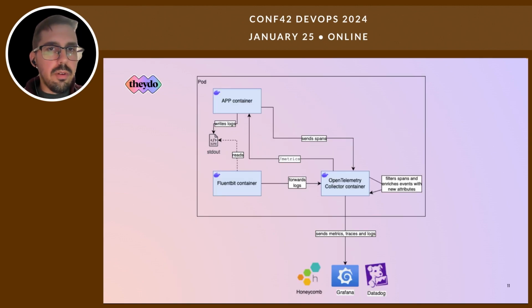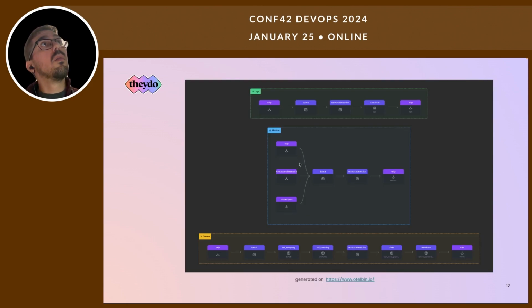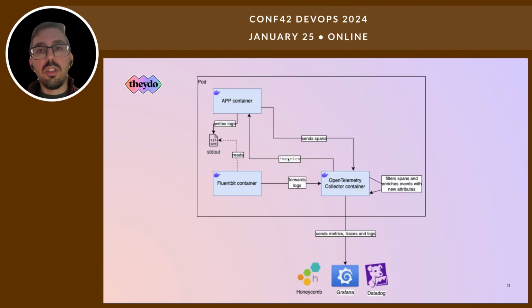So our current architecture for the OpenTelemetry collector usage looks like this. We run the OpenTelemetry collector as a sidecar, and our app container forwards the spans to it. Then the collector also calls the metrics endpoint on the app here, to fetch some metrics from the Prometheus client running on the application.